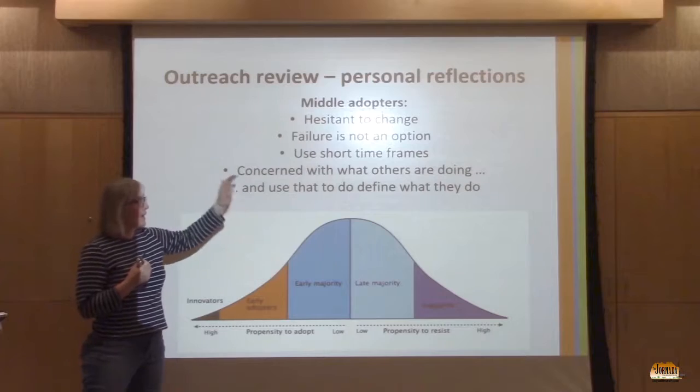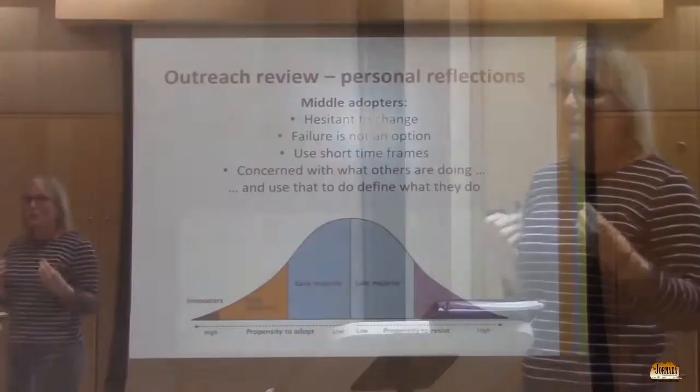So this is my most recent lesson. I actually learned it this last week at the National Association of Conservation Districts. And that is, if you are trying to reach most people, these middle adopters, who are hesitant to change, who don't want to think about failure, they don't want to get things wrong. They use short time frames. They don't think about the future. They think about what's bothering them now. What are the barriers they're facing now? And they're also concerned with what others are doing, and use that to define what they do. They're very much part of the group. They want to be seen to be following the norms.